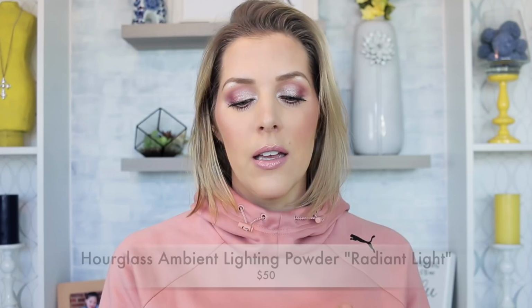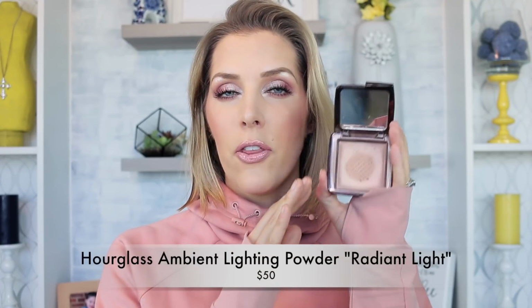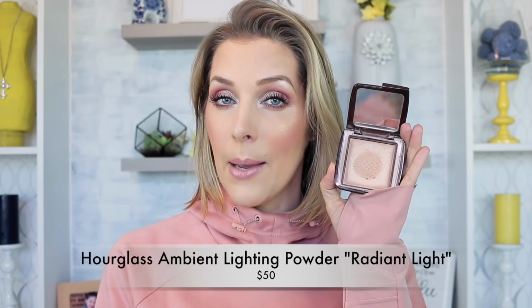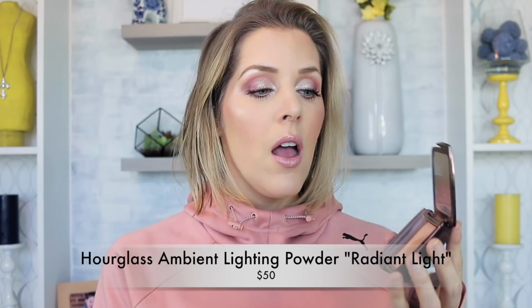I cannot rave highly enough about any of this stuff, but I love that powder. You know that I love the Hourglass Ambient Lighting Powder in Radiant Light. This is, I think, my third compact, and obviously you can tell I have hit serious pan. I already have a backup in my drawer. This is by far my favorite buffing powder that I have ever tried.